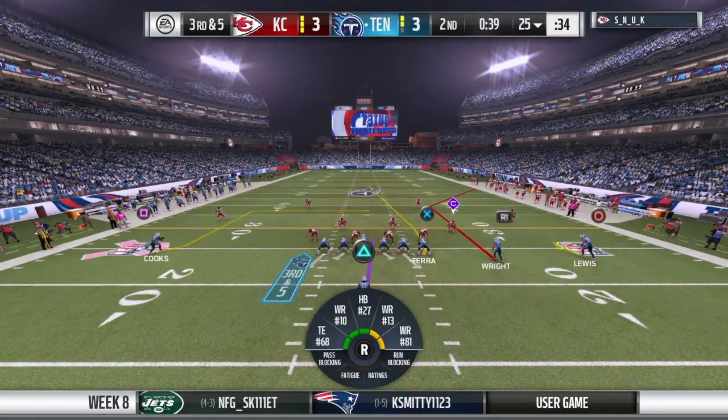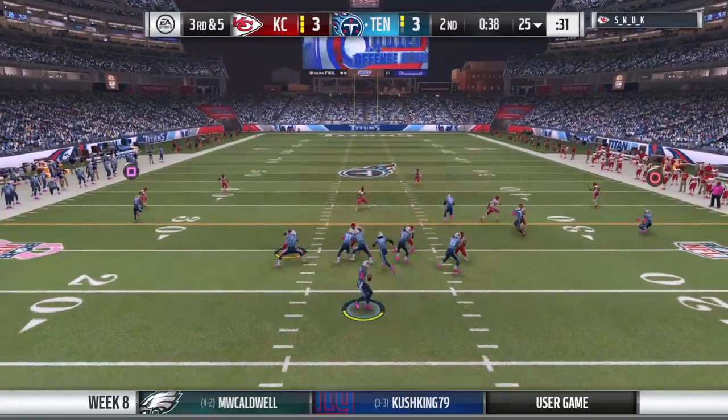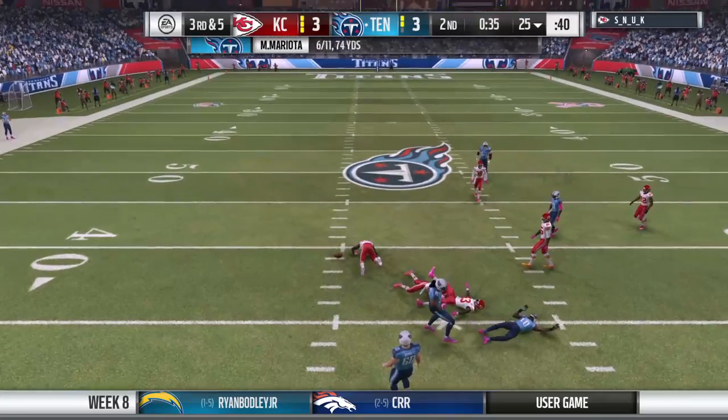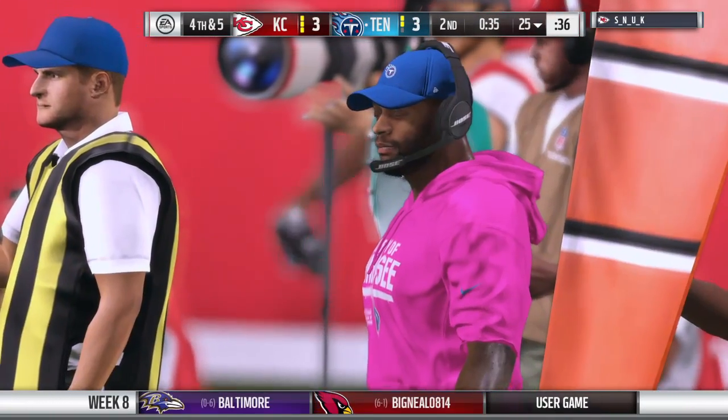Third and 5, so they bring in an extra defensive back. Expecting pass. Throwing, Mariota. And incomplete. The contact made the ball roam free and brings up 4th down.